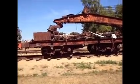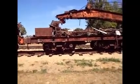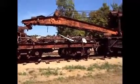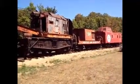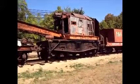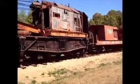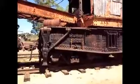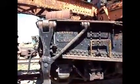This is the crane tender. Not the fuel tender like we just saw earlier, but this is the boom car that the boom would stretch over. I believe it's a 120-ton Bucyrus crane built in 1912 and stationed in Owosso quite a while. I think until about 1980, something like that, before it was moved around and finally found a home up here. Yeah, see, here's the builder's plate.